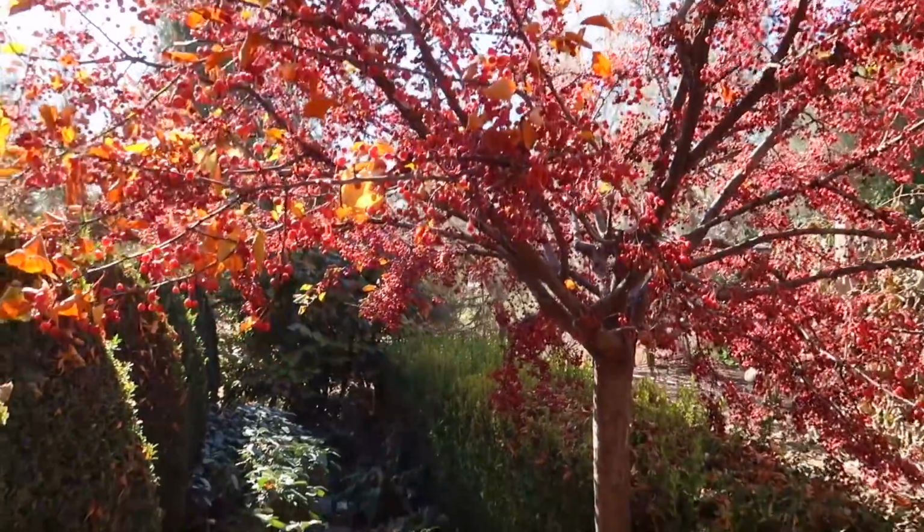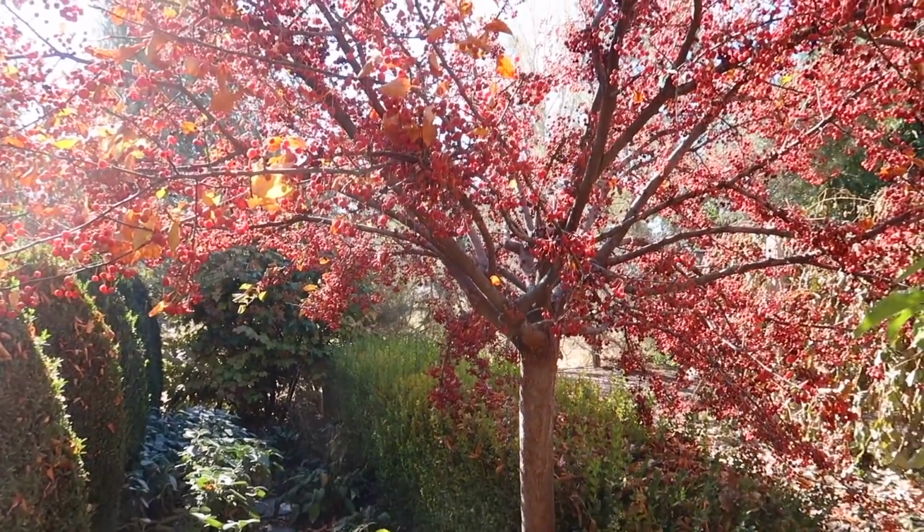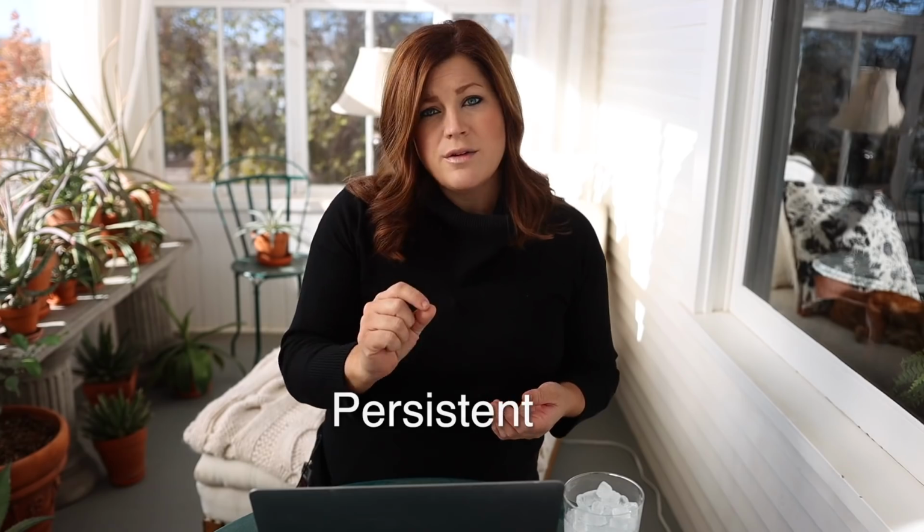So the variety I showed you in the video is called Lollipop, but the word you want to look for on any variety of crabapple is the word persistent, and it usually says it where it says what color the fruit are and what size the fruit are. It'll also say either persistent or it won't say anything. Persistent means that tree will hang on to the fruit until pretty much the birds clean it up. They won't drop on the ground all over the place.